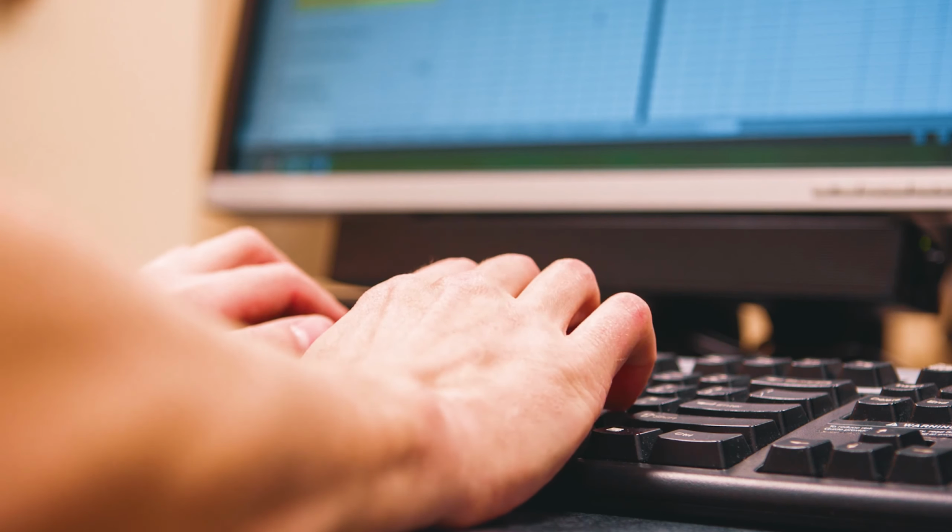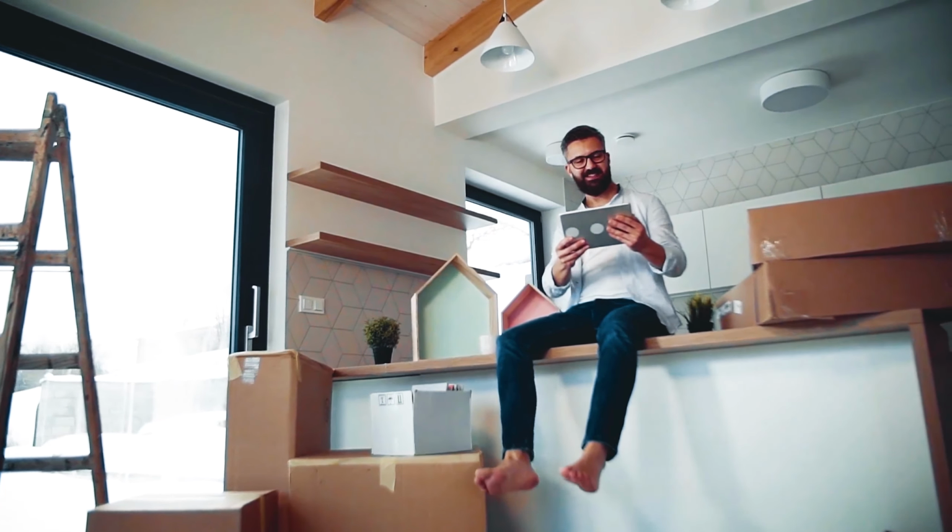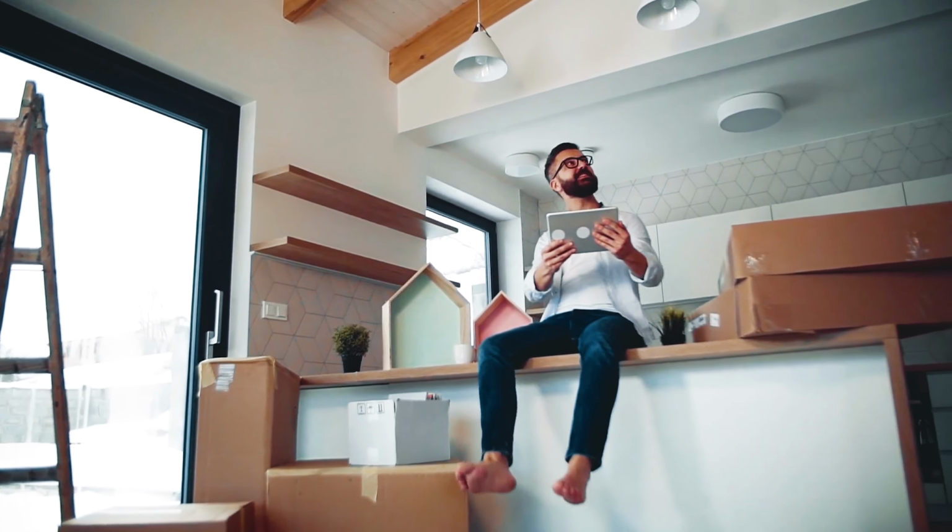But actually, if you now have an Excel spreadsheet and you just start putting all the stuff that you're going to go into that house, you can then get a true cost of what you're going to spend on that property. So either £1,000, £15,000. What is it going to be for you?